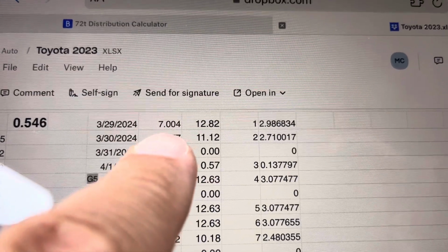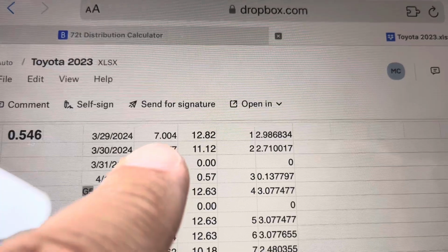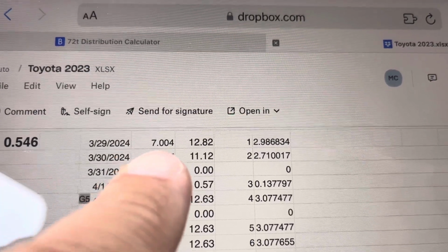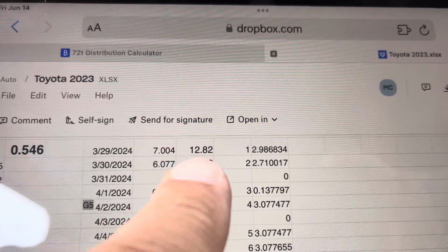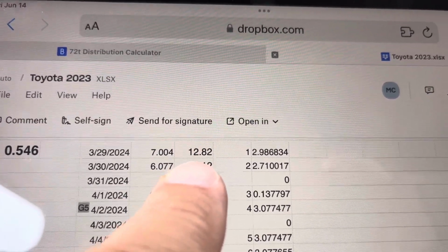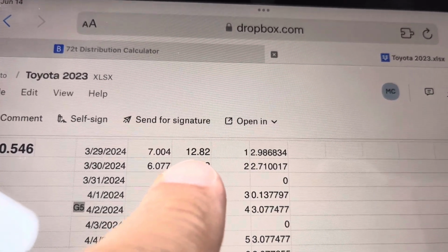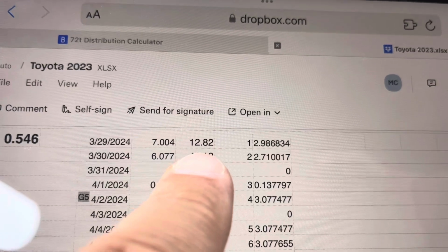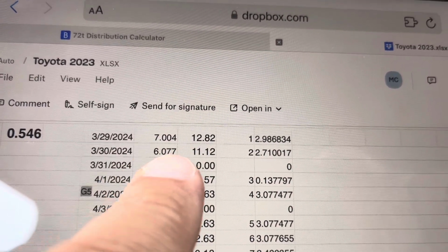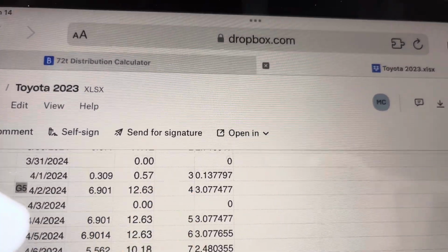Basically I've been recording what the Toyota app has indicated in terms of my kilowatt hours of charging. The next column over is the actual charge, because I got a charge meter. This is what I've actually been using in terms of charging. What I found is the Toyota app reports about 54.6% of the actual charge.